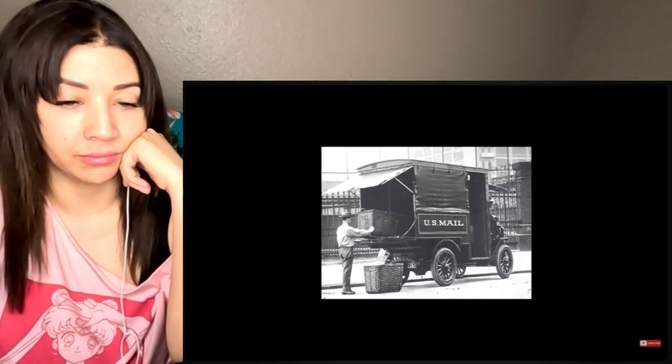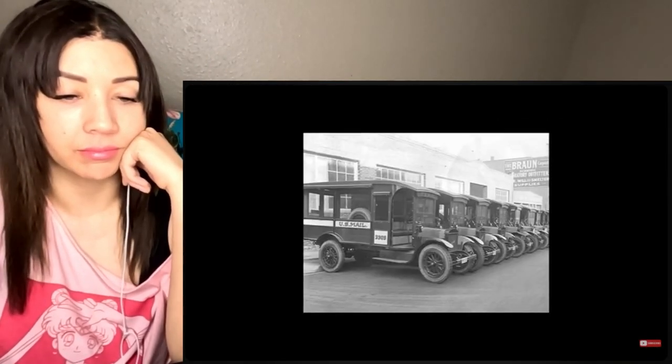So the U.S. Postal Service would just acquire whatever cars they needed whenever they needed them, and this went on for decades. But by the 1930s and 1940s, it was becoming a huge issue because the USPS had acquired a ton of different cars. They were all different makes, all different models. They all drove different. They all had different carrying capabilities.